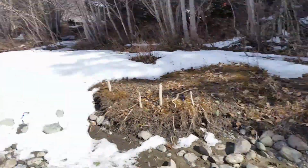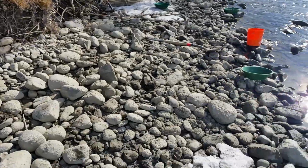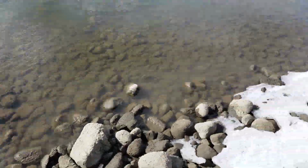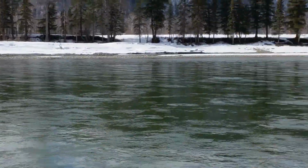Long Gun here. Let's take a look at the low water levels. There's my prospecting partner. And it's amazing. You can see gravel bars all across here.